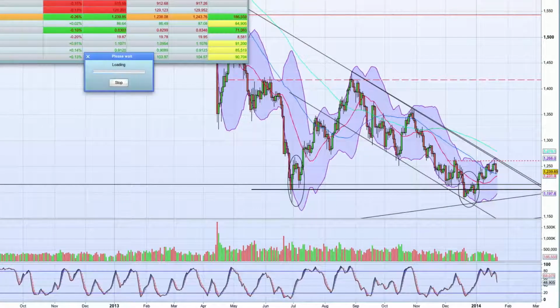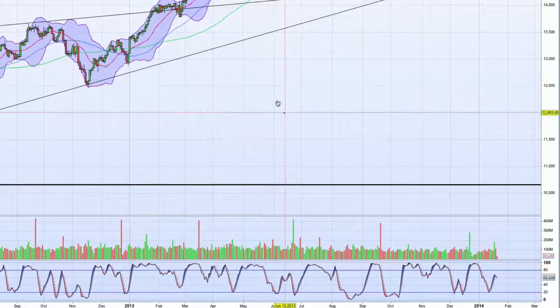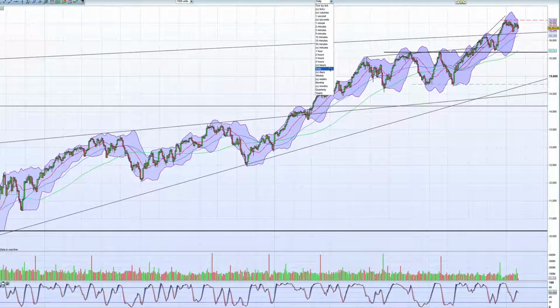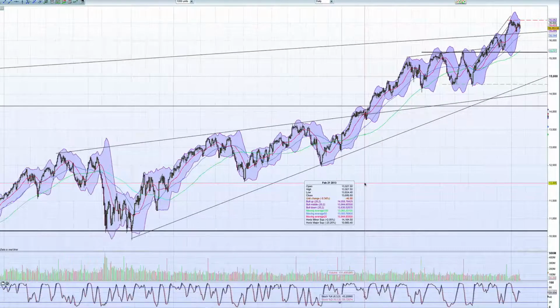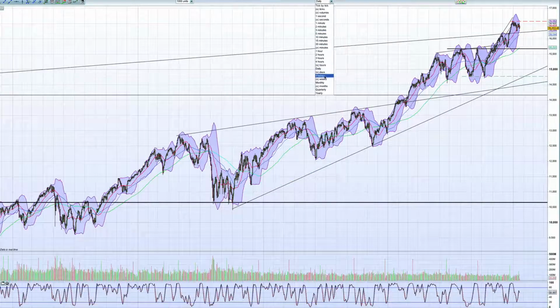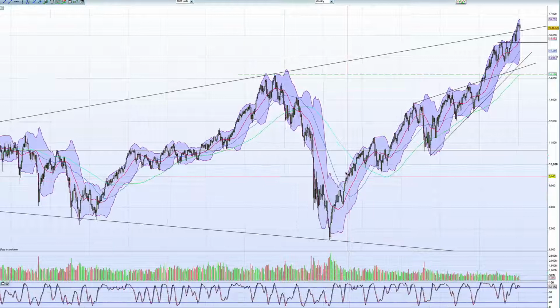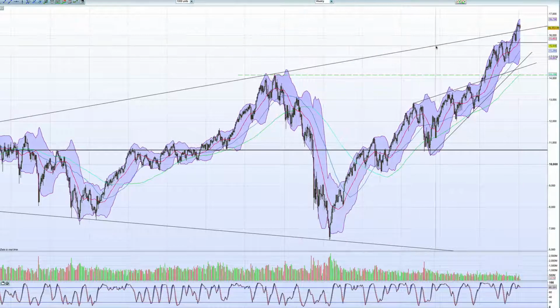Let's look at the Dow Jones briefly here. Dow Jones, again, I believe it was 50 all-time highs that we saw last year. And again, based on cities going bankrupt and current economic fundamentals, does it really make sense that the Dow Jones is this high? I don't know. I think you should be the judge of that.